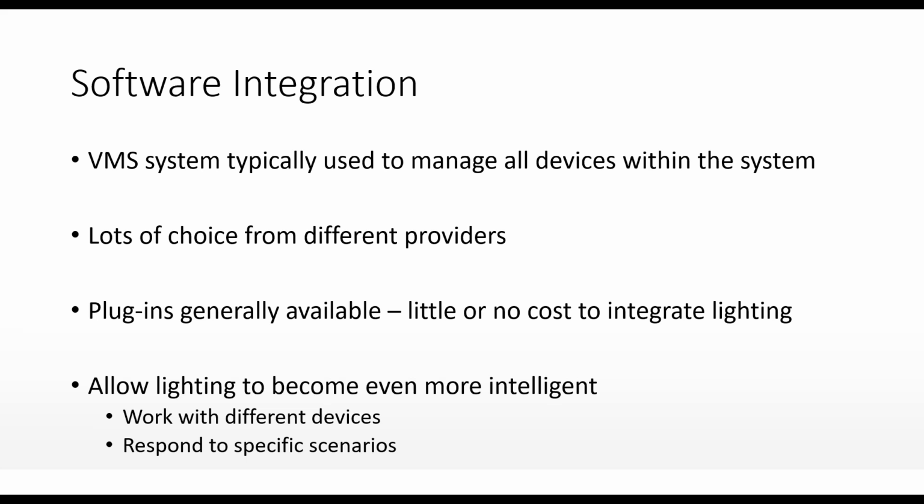That means there's no need for a license, or at most there may be a very small cost. But you should always check with the manufacturer of your light or whatever device you're looking to integrate within the system, as well as the VMS provider themselves, to make sure that everything can work nicely together. In terms of extra cost for the lighting as part of the system, we can say it's very, very limited if we go that route.